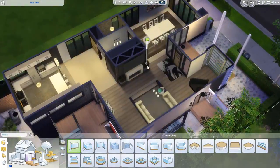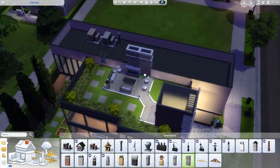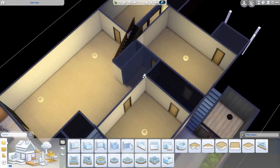So yeah, moving on over to the first, second basement, moving all over the place. I'm not really sure what just happened there. I was checking if the fireplace is aligned.